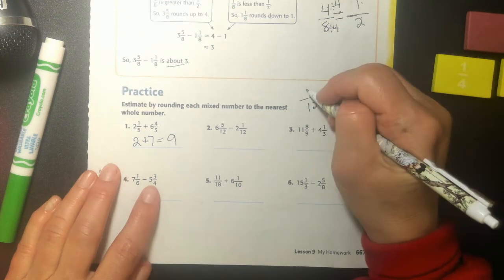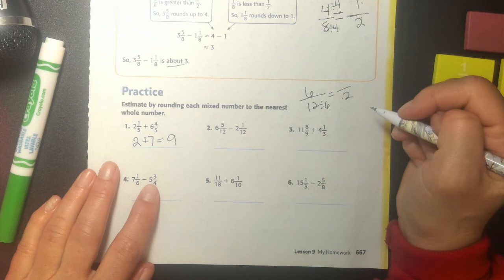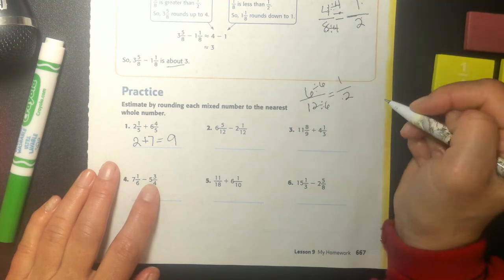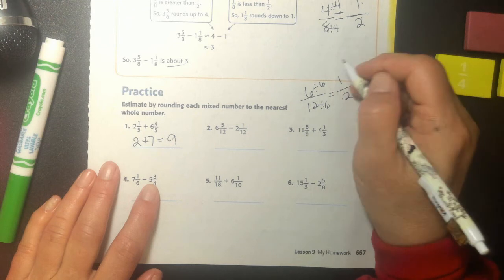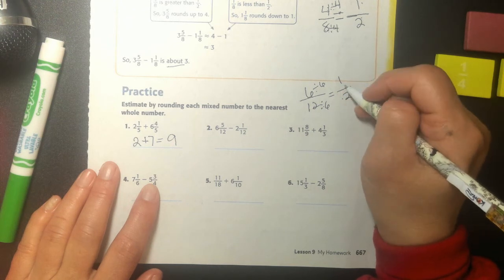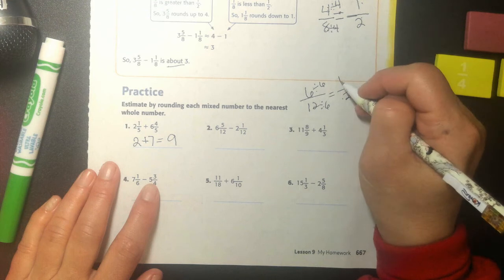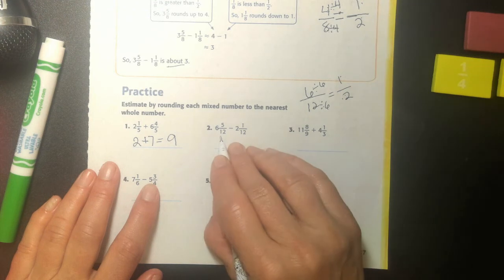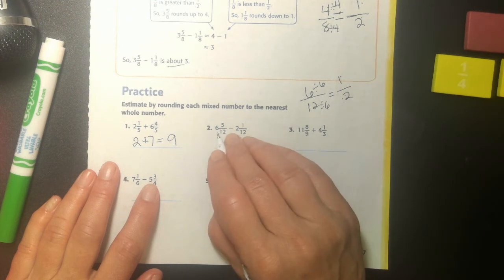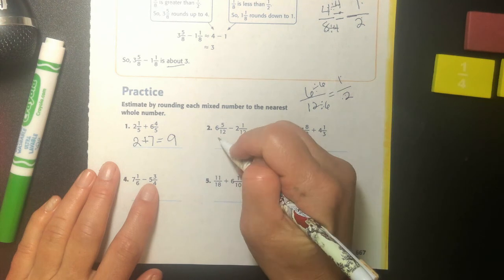Hopefully you guys know, right? 6 out of 12, because 6 divided by 6 is 1. I was kind of doing a little backwards math to figure out how can I get 1/2 out of 12ths. Well, I know 6/12 is the same as 1/2. So 5/12 is smaller than 6/12. It's smaller than 1/2, so I'm not going to go to 7. I'm going to stay at 6.